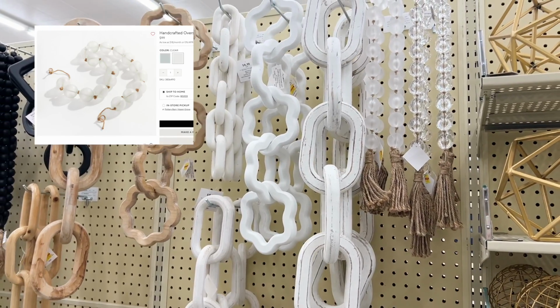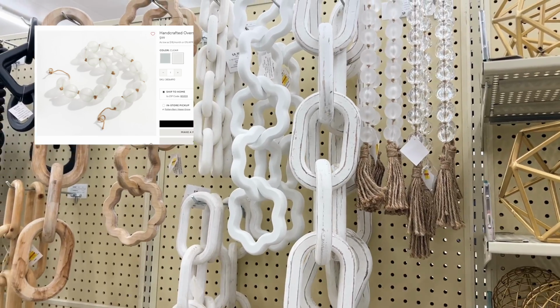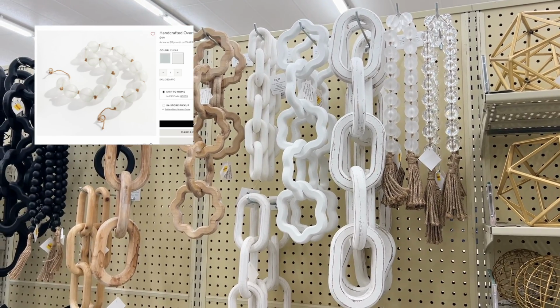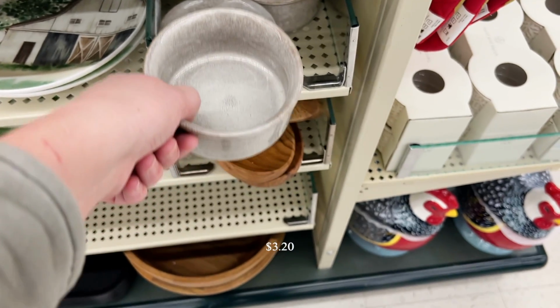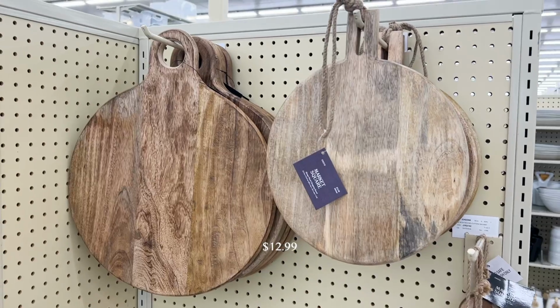These frosted glass beads are so beautiful. I've been on the hunt for something like this, but I didn't want to spend an arm and a leg. These are smaller than the ones at Pottery Barn, but I personally prefer that because my house is not huge, and these will just fit much better in my space and much better in the bowls that I have at home.